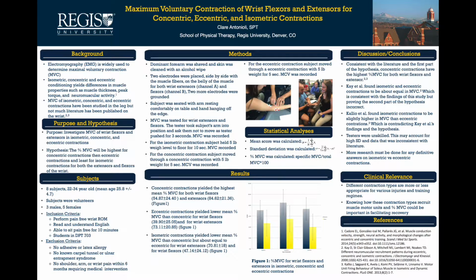We chose to investigate the MVC of wrist flexors and extensors in isometric, concentric, and eccentric contractions. We hypothesized that the percent MVC will be the highest for concentric contractions, then eccentric contractions, and will be the least for isometric contractions for both wrist extensors and flexors.